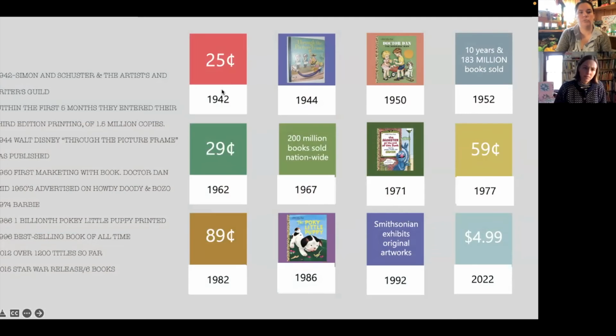So this is just a really brief timeline, and it starts in 1942. I just wanted to give you a little history because we all have seen these books. I'm sure we all still might have some for our families, if not just to keep them because you love them. It's just a simple little run through. So in 1942, they started at 25 cents. And within the first 5 months, they had already entered their third printing of, I think it was, The Pokey Little Puppy. And within that small amount of time, 1.5 million copies were already sold.